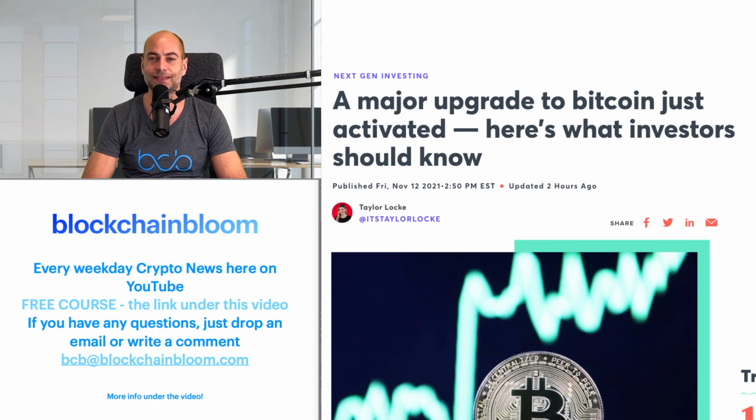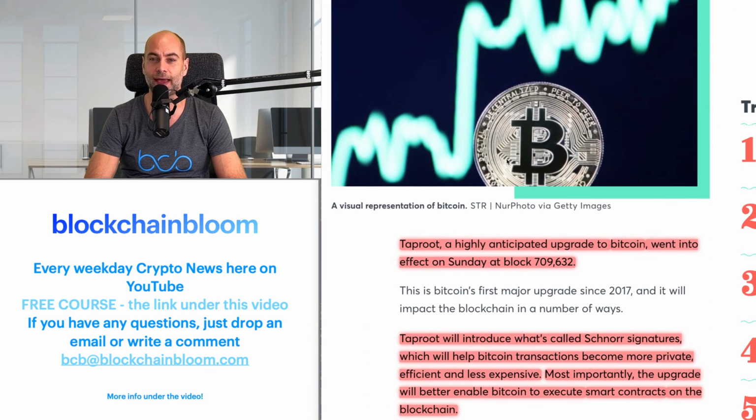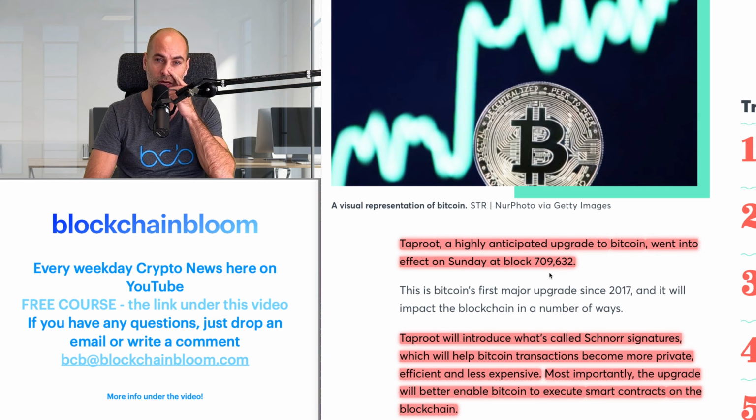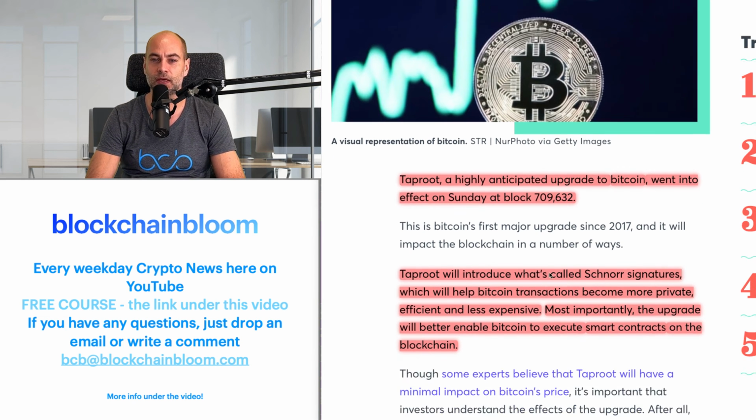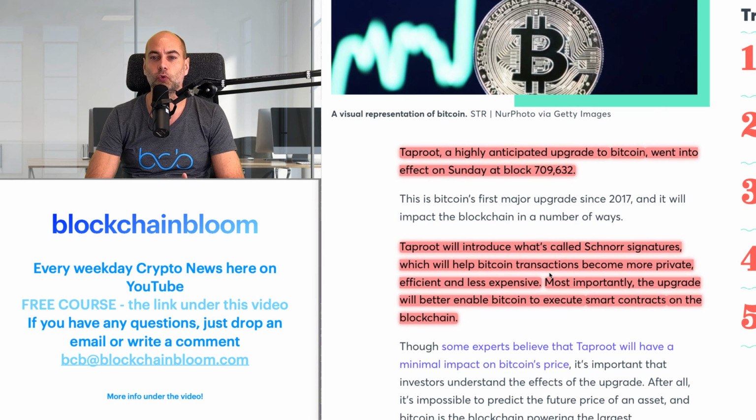Well, we haven't seen a big upgrade for Bitcoin for 4 years. The last time was back in 2017, and now we have a major one, and this is called Taproot. It was activated at block 9,632. It happened on Sunday, so basically yesterday. Taproot will introduce what's called Schnorr signatures, which will help Bitcoin transactions become more private, efficient, and less expensive. So these are all the things Taproot is doing, and there is more.